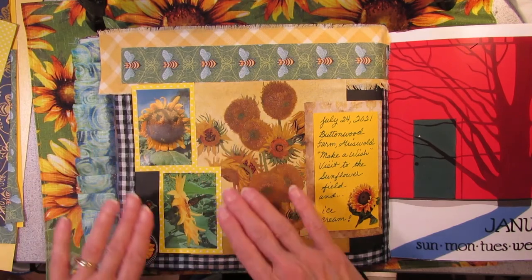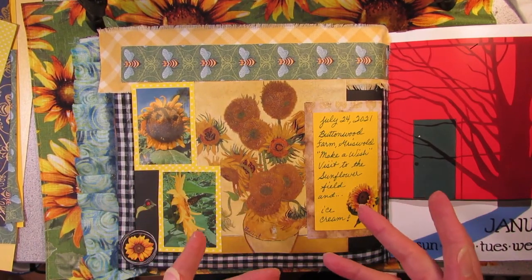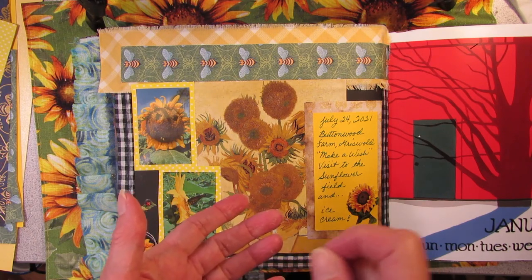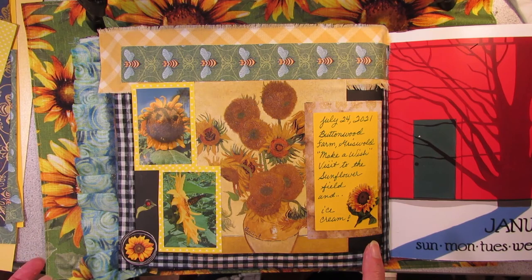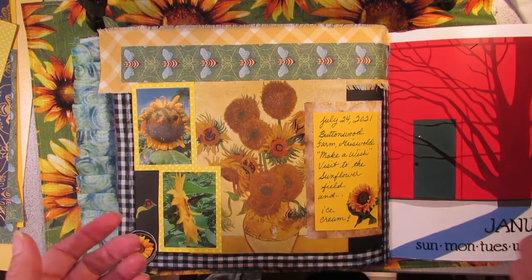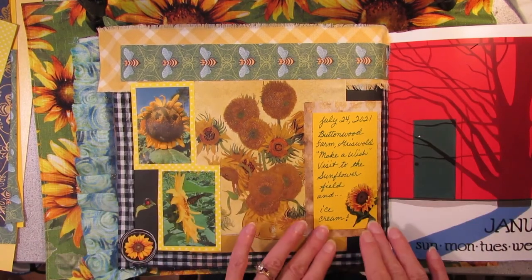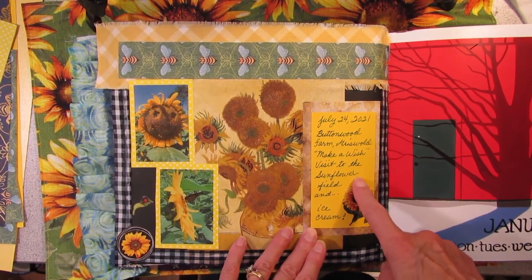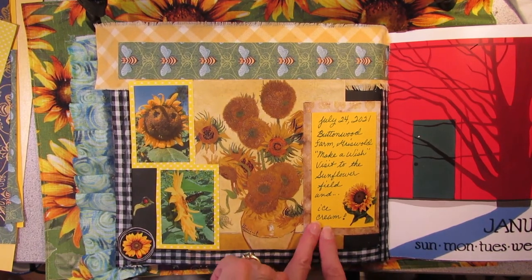I have my pictures glued down and my journaling. I couldn't journal on the yellow card that was from the color chips from the paint department because the pen kept smudging. It was just too shiny. The pen ink wouldn't stick to it very well. So I just went into my drawer and I pulled out some yellow scraps.